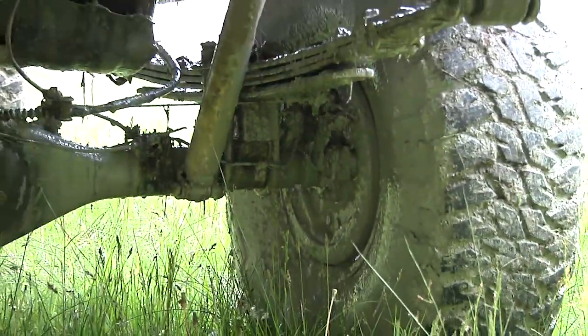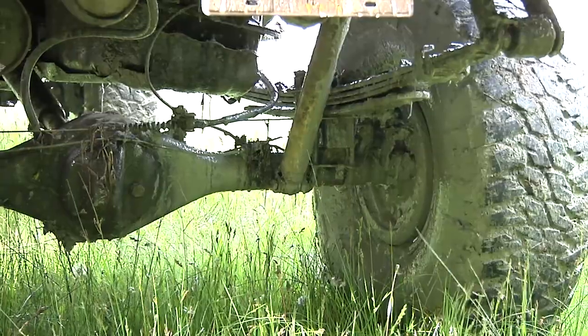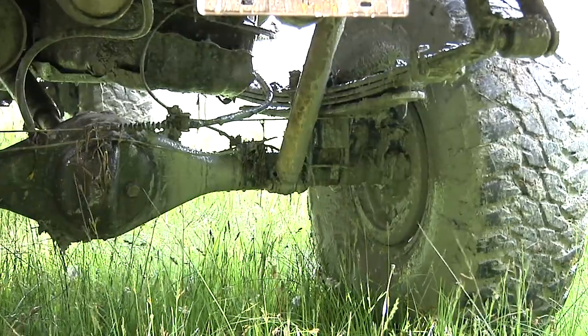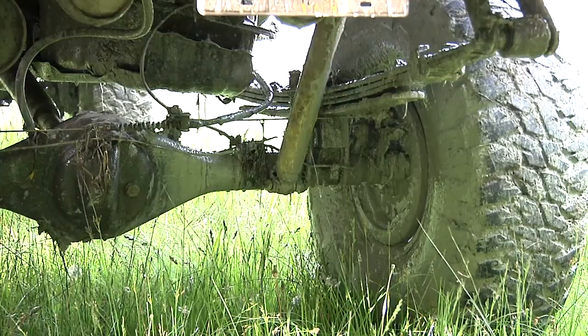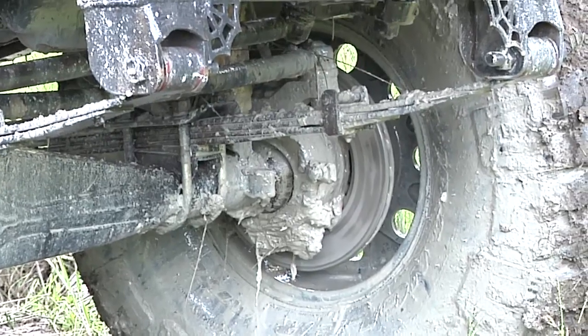Brake services, especially with drum brakes on the back, they fill up with water. They're not sealed in any way. If you've been in deep mud, so have your brakes. For their longevity and for your safety, that mud needs to be cleaned out. Those brakes need to be serviced. So things like that need to be taken into consideration.